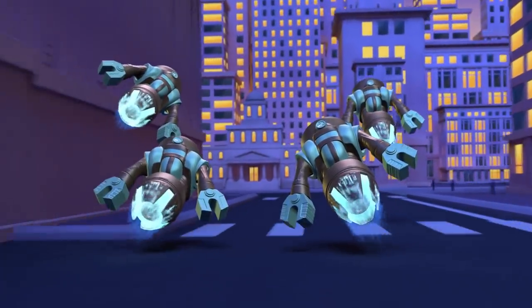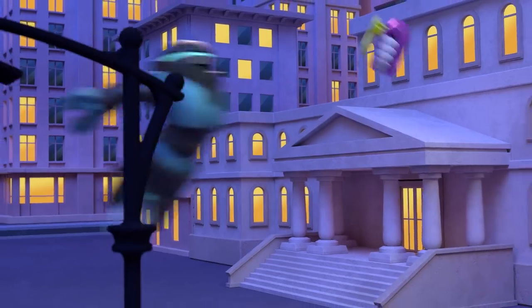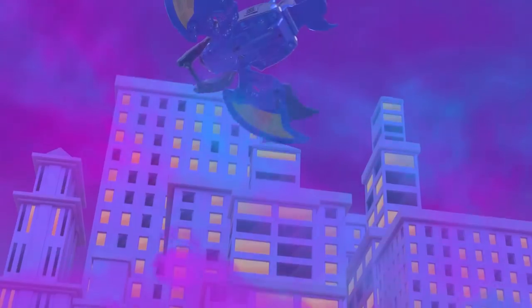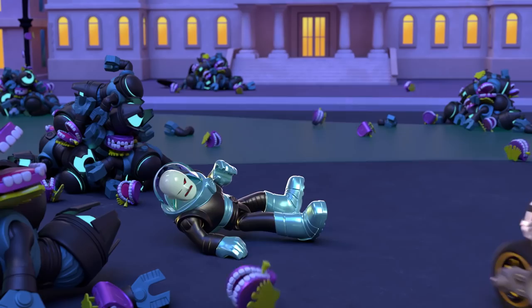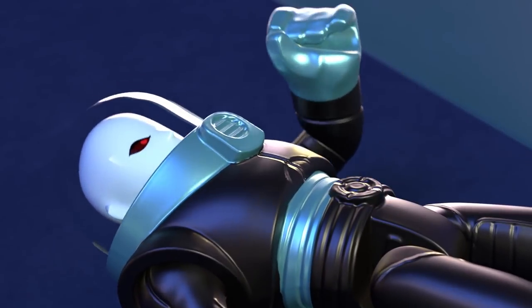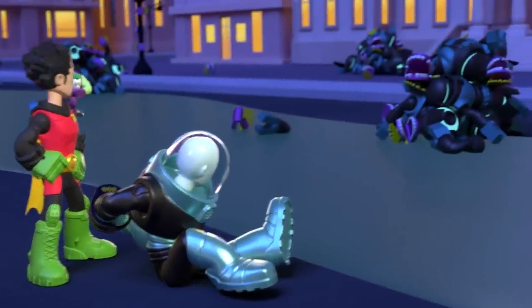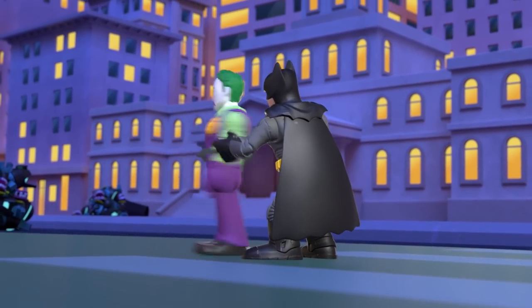The robots and chattering teeth are on the move. Uh-oh. They're crashing. They stopped each other. Here comes Batman. This was an easy day of crime fighting. The supervillains stopped themselves. Mr. Freeze is down for the count. Looks like your plan got put on ice, Mr. Freeze. Don't forget about the Joker. Who's gonna catch him? A little ice is no match for Batman. Go for a spin, Joker. You're busted.